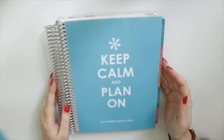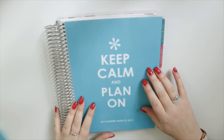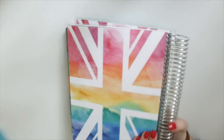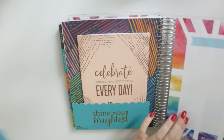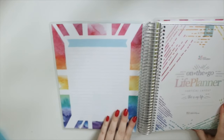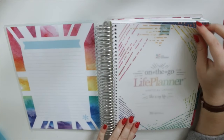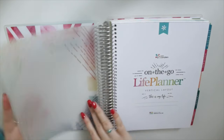So they came with a personalised cover as well. It says, keep calm and plan on UK Planner Addicts 2019. And then the back was this gorgeous watercolour Union Jack. And it has the whiteboard style on the back of that, and it also has that in the front as well. It's like a little list. So we have a vellum sheet with those matching rainbow colours on, which is really pretty.